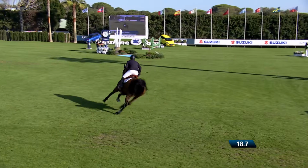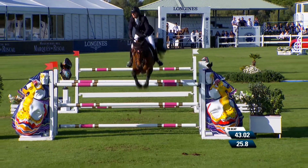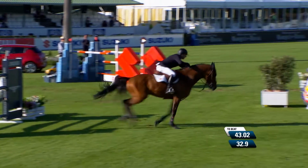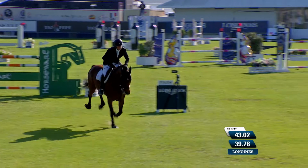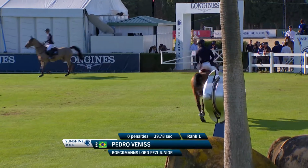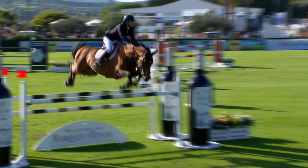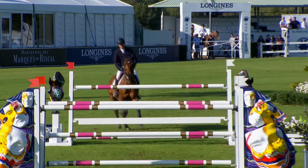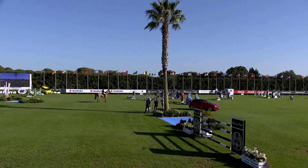It's definitely going faster than Yannick, so we'll see what time he has coming into the double. So he's coming in the double there with 24, so he's 2 seconds up at least on that stage. Very sharp turn, and well in the lead there, coming in at 39.78. That's a very fast time for Pedro Veniss and his new ride, Buckman's Lord Petsy Jr. Since Pedro has taken over the ride of this horse, the horse hasn't had a fence down yet. Interesting to see when he brings them up as the weeks go on to a higher level.